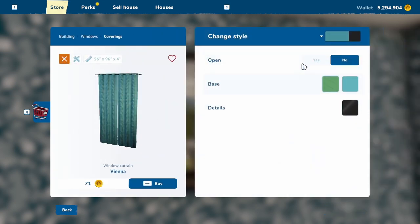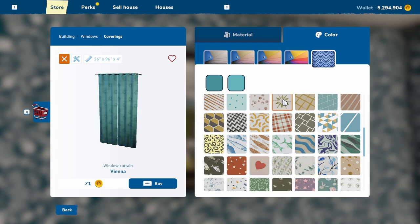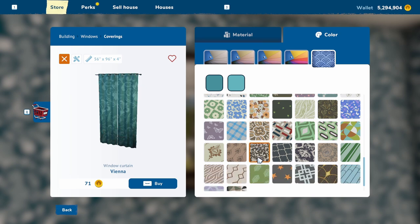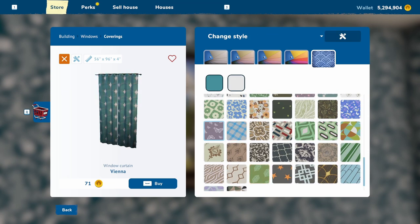Okay, I think I want a different pattern. How do I... I guess it doesn't really matter. I think I want to use a lighter color, though. Oh! Now I get the choice. Aha. No. I love the butterflies, but I don't like the color. Oh, that's cool. Make the outline of the butterflies.